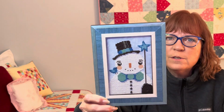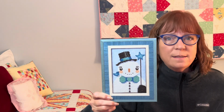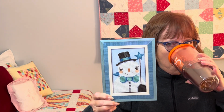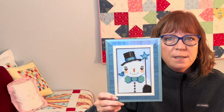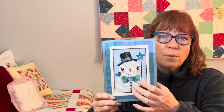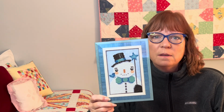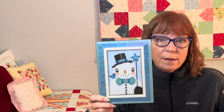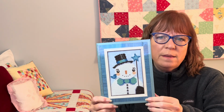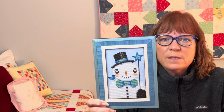So I was able to use this frame from Home Goods. Sorry. And I did see just today that they still have these frames. But it's exactly the colors that are in his little bow tie. I was looking for a white frame to use with him, and I looked in Home Goods for a white frame, had a white frame in my hand, and then spotted this one and went, oh, I think that might be the same colors. And so I took a chance and bought it, and it really was exactly.